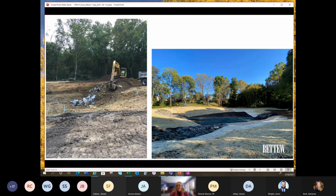So after the trees were removed, the township went in and, we had the original plan, so we knew what the original bottom of the basin was supposed to be. And there had been some accumulated sediment in the bottom just from years and years of buildup. And so excavating the bottom, removing the topsoil so that you could put the 18 inches of amended soil in.